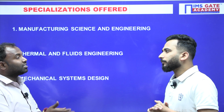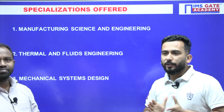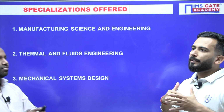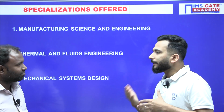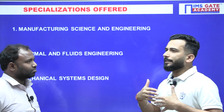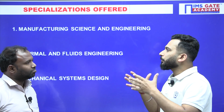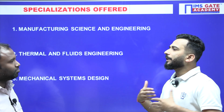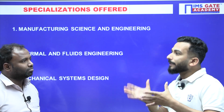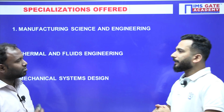But how can you suggest students select which one? It's a very good question, Vijay sir. It depends upon the student's interest. While pursuing his BTech, some students might be attracted to do research in manufacturing, some would be interested in the thermal side, and some in the design side. So if his cutoff satisfies the institute's requirement, he can take his interest portion.